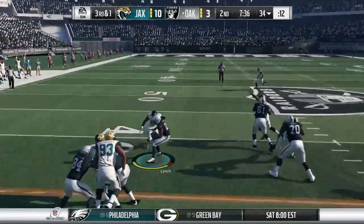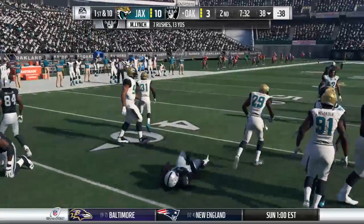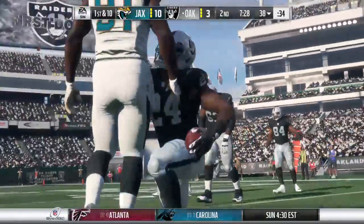They'll run it. Here's Lynch, and he's going to have the first down at about the 38. Just 4 yards on the pickup, but that's good enough to extend the drive.